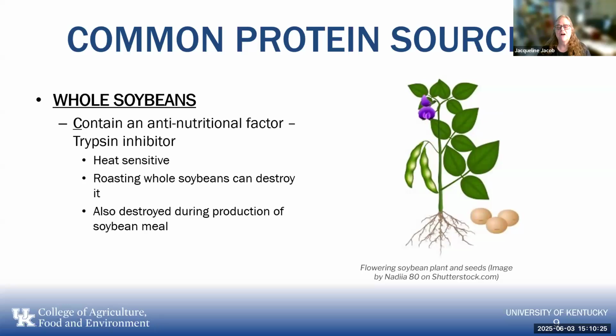So as I said, the most commonly used source of protein in a poultry diet in the US is soybeans, and they contain an anti-nutritional factor referred to as trypsin inhibitor. Trypsin is important for the digestion of protein, and so when you have the trypsin inhibitor, the availability of the amino acids in the protein is low, so you can't get what you need. But the trypsin inhibitor is destroyed during the production of soybean meal. So that's why we can use soybeans, but we can't use raw soybeans. They have to be heated in one way or another.